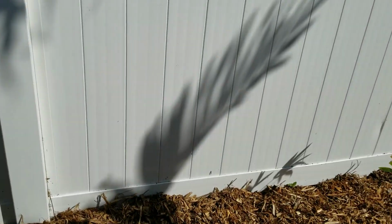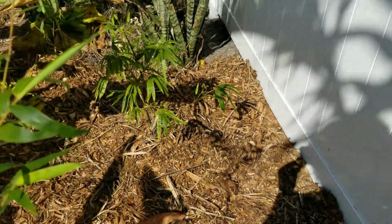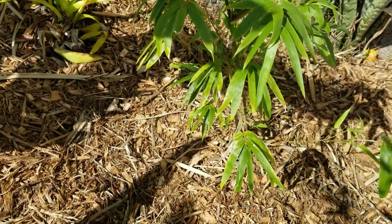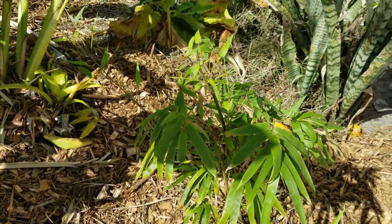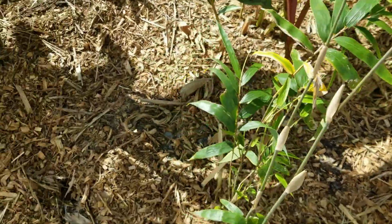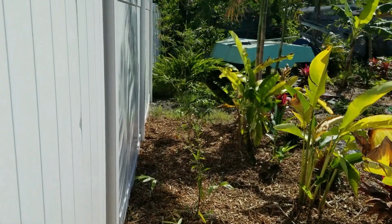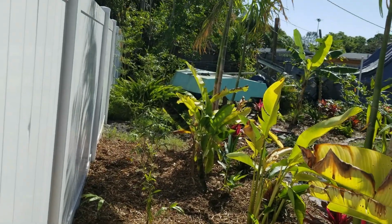And then we cleared out back here where I said the Gracilis Bamboo is, and now you can actually see them, and they should be able to grow much better because they're not competing as much. So we've got 1, 2, 3, 4, 5, 6, 7 along this back fence.